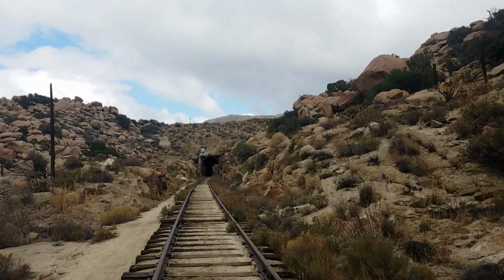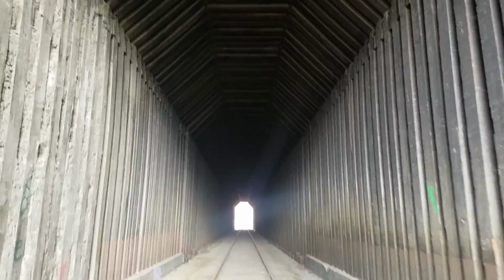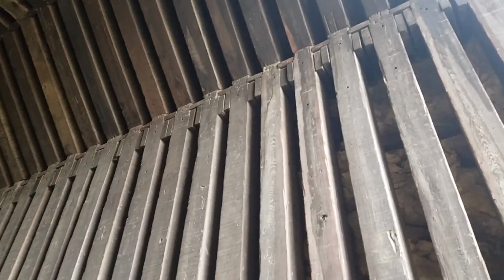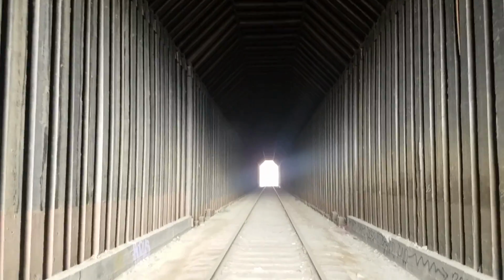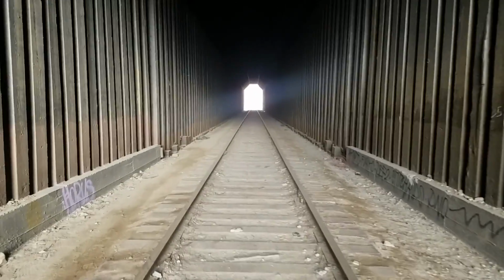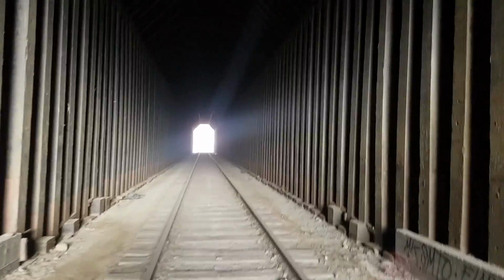Okay, we're coming up on some kind of tunnel now. Whoa, look at this cool railroad tunnel. It's made out of big giant timbers. The whole thing is just lined. I guess they blasted into this mountain rather than go over it or around it. The fastest way, go through. So they blasted a tunnel through and then shored it up with these giant timbers.